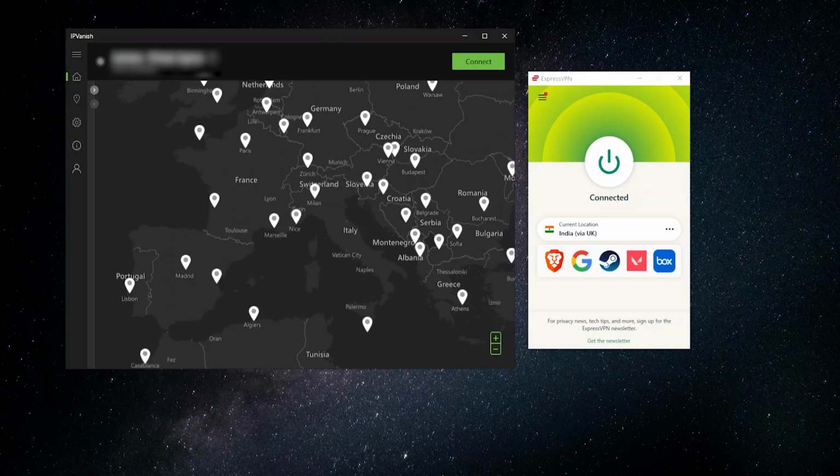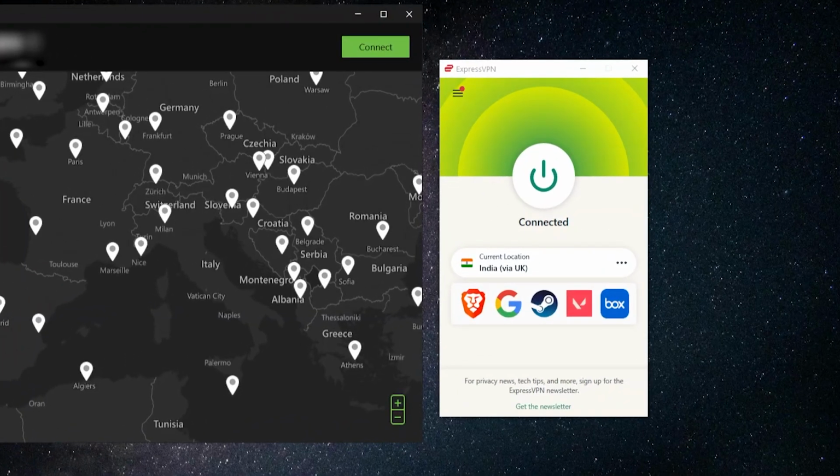Alright, so after all of that, what's the bottom line? Which one would I say is the better option? Well, it's going to depend on what you're looking for in a VPN. If you want the overall best, most secure VPN that has more countries, better customer support, consistent and fast speed, and is more responsive and intuitive, then ExpressVPN should be your go-to.